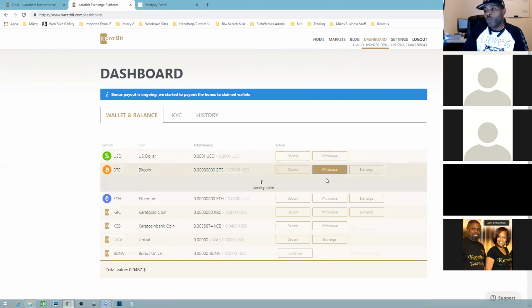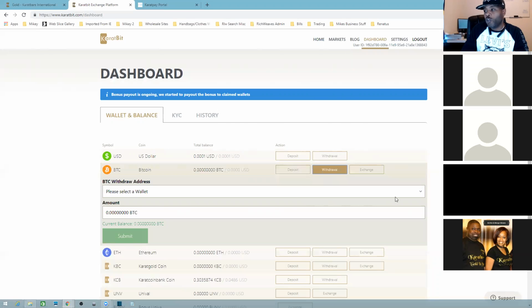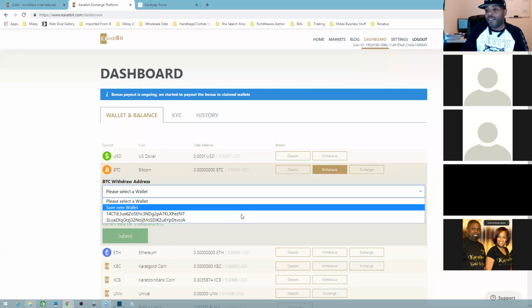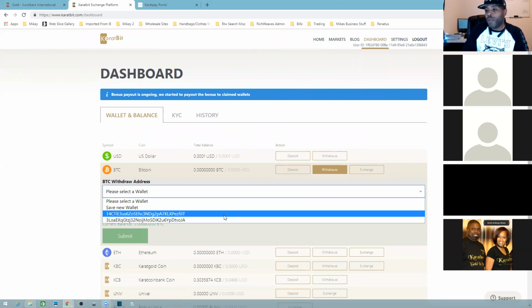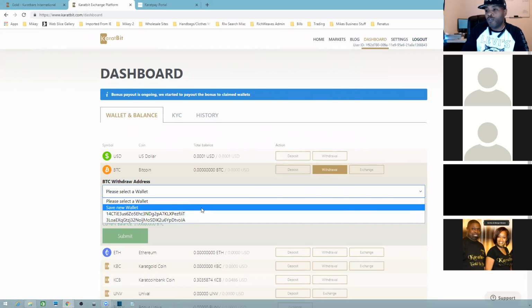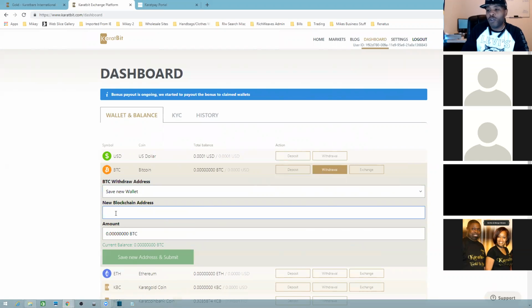Vice versa, if you want to withdraw, you would have to actually have a wallet set up like I do. I have different wallets where if I want to withdraw my Bitcoin inside of Karatbit, I can send it to wherever I want to send it. If you don't have any of these, you just go to Save New Wallet and you create it. You put your Bitcoin wallet address. So if you want to send it to, like me, I have a BitPay card where I can use my Bitcoin, or you want to send it to Coinbase, or to a Trezor, or wherever you want to send it to an external wallet outside of Karatbit, this is where you would enter that actual address.